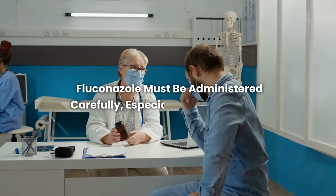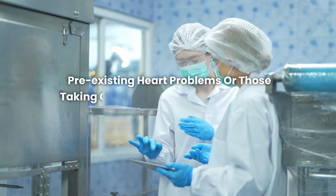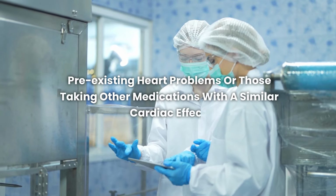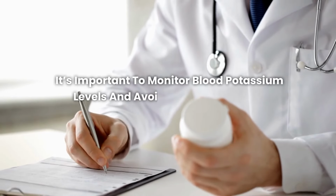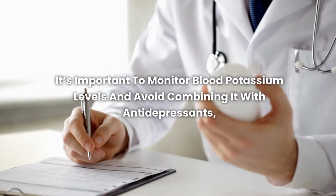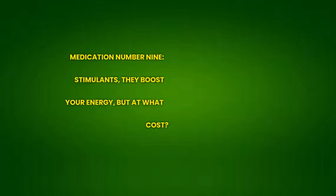Fluconazole must be administered carefully, especially in patients with pre-existing heart problems or those taking other medications with a similar cardiac effect. It's important to monitor blood potassium levels and avoid combining it with antidepressants, antipsychotics, and other neuroleptics.